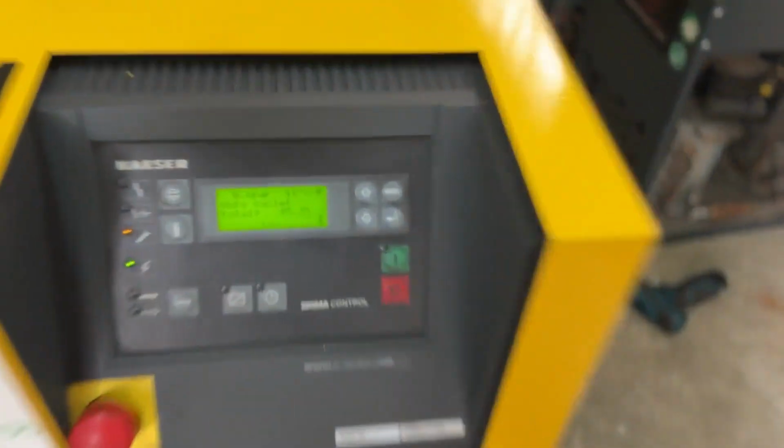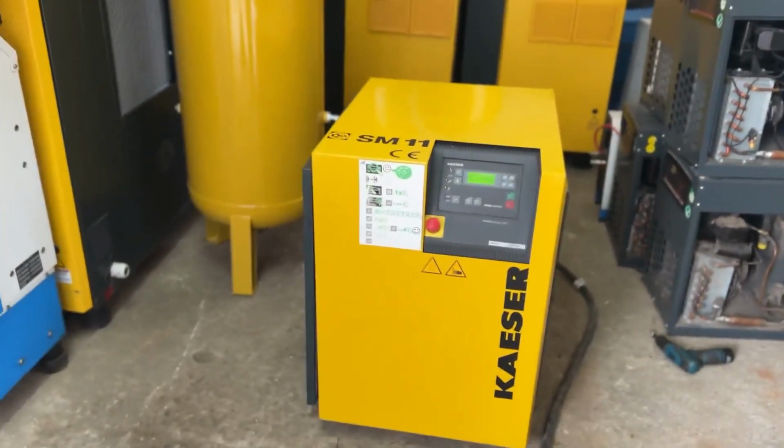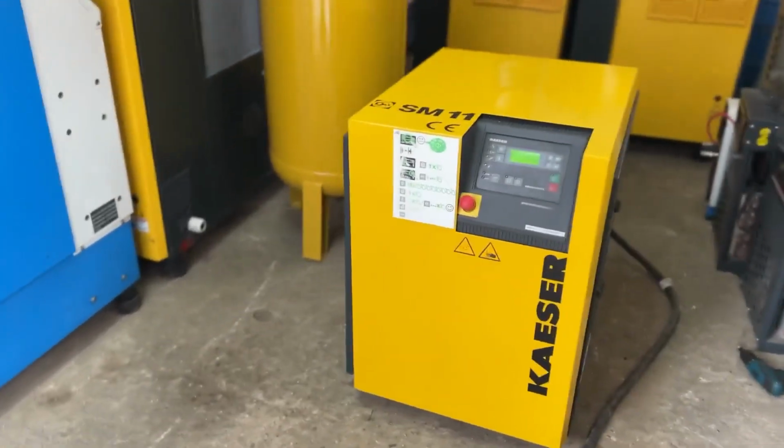Duty cycle for this compressor is nearly 45.3%. So it's in great condition, as I said, and it's regularly maintained.